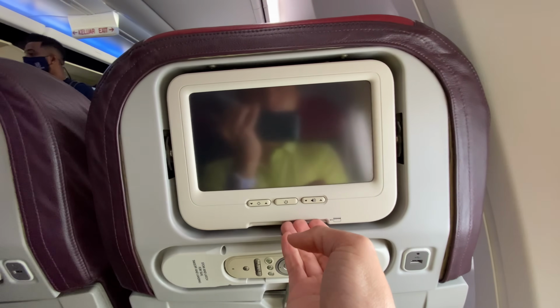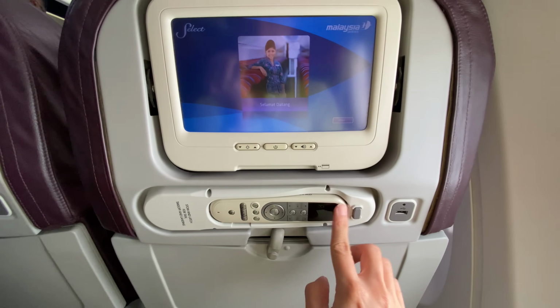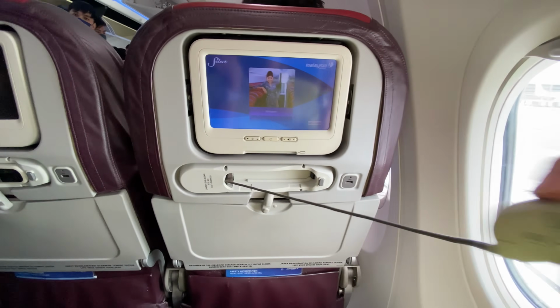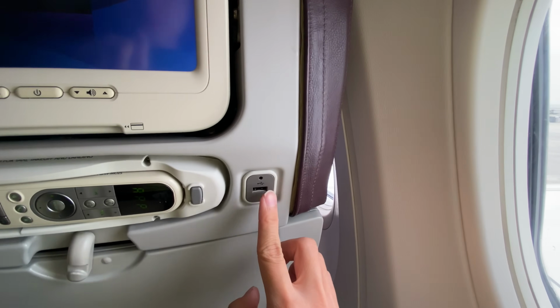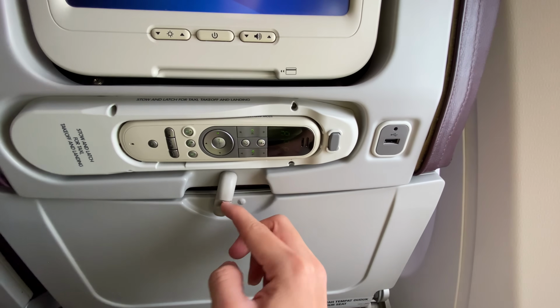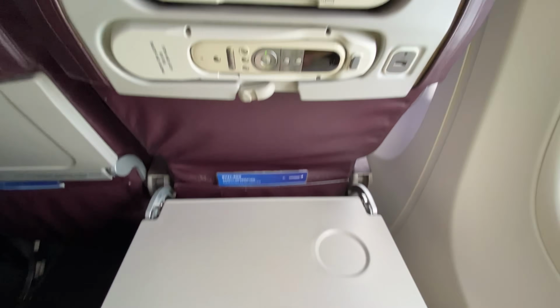Every seat comes with a personal TV. You can adjust the angle to your liking. The TV isn't exactly the newest and the touchscreen doesn't work very well, so you can use the remote in case you need it. Here's a USB port and coat hook. Twist the coat hook to drop the tray table. You can move it back and forth, but you can't fold it.